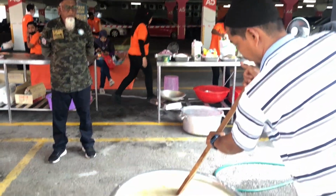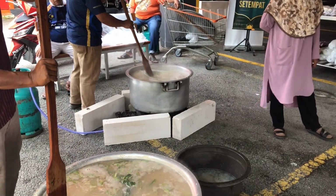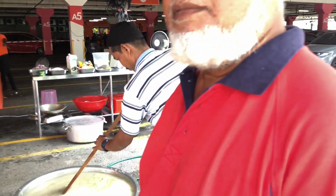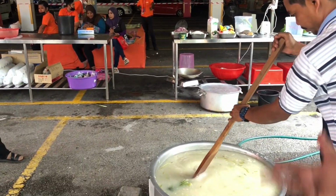This one, we're going to fry. What we call in Malay is a tumis garat. After your dish is ready, they're going to fry the onions, okay. Where are you going to fry the onions? There, I'm using this one, the small one. A small pan there. Okay, then we can fry it.